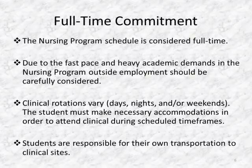Nursing school should be considered a full-time commitment. Due to the fast pace and heavy academic demands in the nursing program, outside employment should be carefully considered. Students in the nursing program spend between 20 to 30 hours per week studying. This is in addition to classroom, laboratory, and/or clinical rotation time.